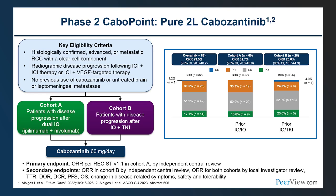This is the phase 2 CABOPOINT trial of pure second-line cabozantinib with two cohorts. Cohort A were patients who had disease progression after dual IO therapy, so ipilimumab, nivolumab, and cohort B were patients who had disease progression after IO TKI combinations, and everybody was treated with cabozantinib 60 milligrams daily with a primary endpoint of objective response rates.